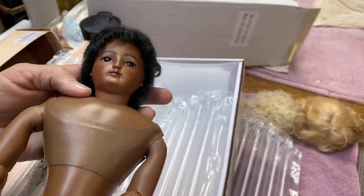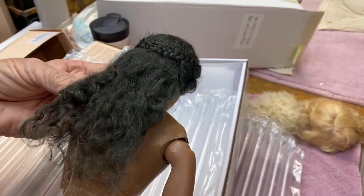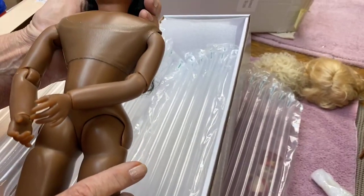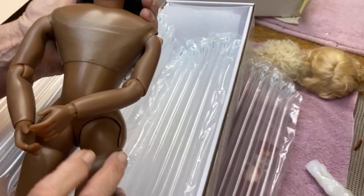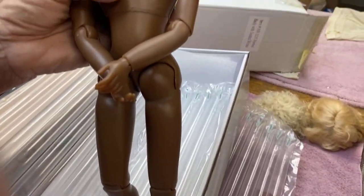And yes, she is for sale in the virtual convention gift shop. This is the only one we have. Linda can make more, but it's so much work. This is the Doll's Part body, which you can order from Doll's Part. They are $250 just for the body.